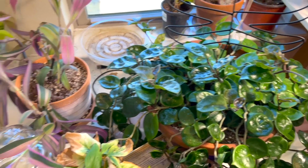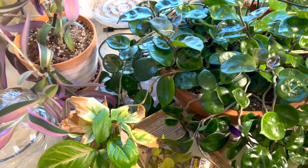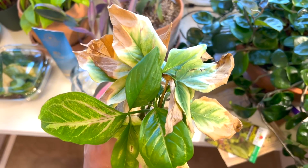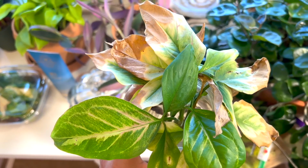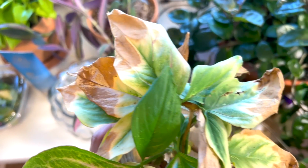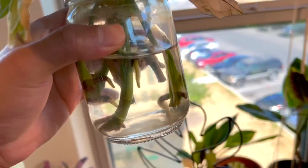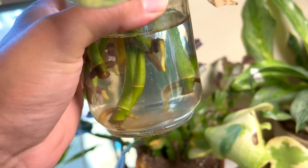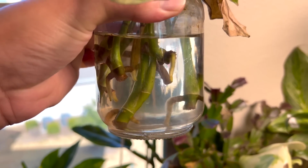Here are the other plants on the table. It's a mess, but it's my mess. Remember the tricolor syngonium that I showed you in the window in the living room? This is the actual vine. It was a beautiful vine, but it burnt a lot of leaves. And instead of just cutting off the bad leaves, I chopped it up in nodes. As you can see, I gotta change the water, but there's a lot of new roots coming in and those will put out new leaves.